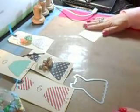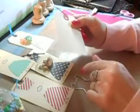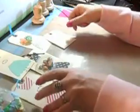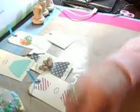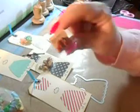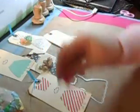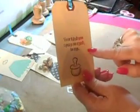Tags. Yikes. I cut this bottom off because I was doing another idea, and I needed the bottom of this. But let's say this is long, like this. And I came up with this. I took the legs out of the family set, that little wee family Stampin' Up set we have. And I took the little legs, and the little baby that's in there. And then I took a stamp from another Stampin' Up set that says, "Your kindness means so much to me."